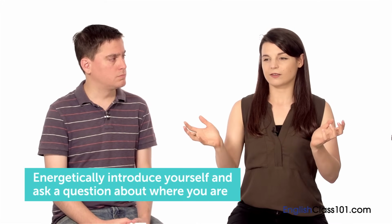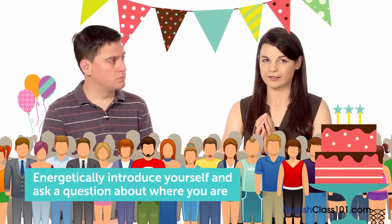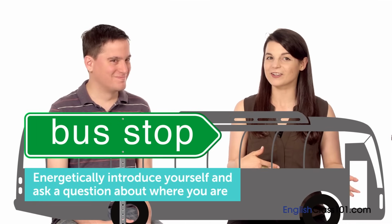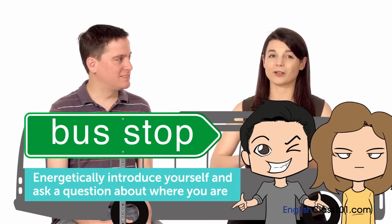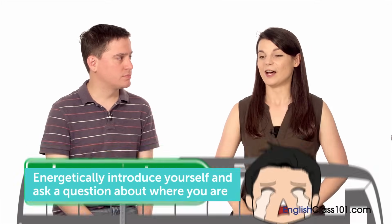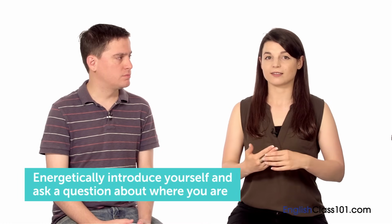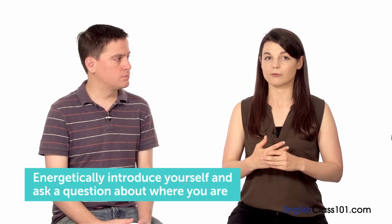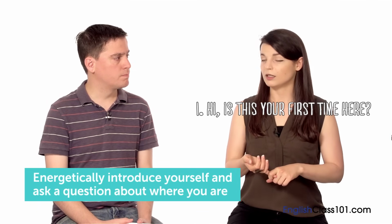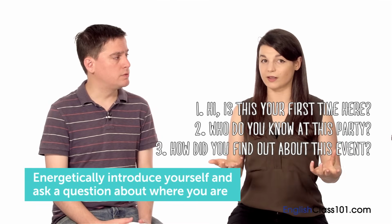But again, I feel like it's a tip that's good in a place where maybe everyone is there for a similar purpose. If you do that, to use your example, at the bus station, it's a little bit weird. Or if you're just in public, you pass someone on the street, it's a little strange to just walk up and introduce yourself energetically. But if you're in a location where you have this chance, there are a couple of nice little introductory questions you could use for events. That's one that I've used. Like, "Hi, is this your first time here?" Or "Who do you know at this party?" Yes, something like that. "How did you find out about this event?" Yeah. That sort of thing.